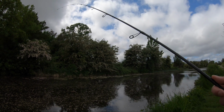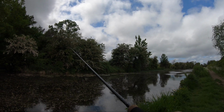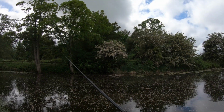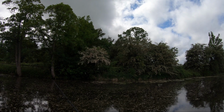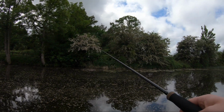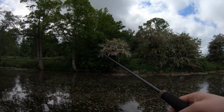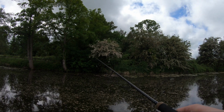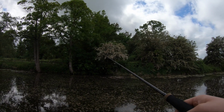And you know, to do a proper scientific test, you've got to isolate them variables, haven't you? So we're gonna try and fish the same stretch in a similar way, in quite similar conditions as well, actually, and hope we get better results. So here's my first cast with my new rod and reel combo. A lot of weed and stuff about, so I might have to move further up where it's a bit clearer. Well, let's just go.